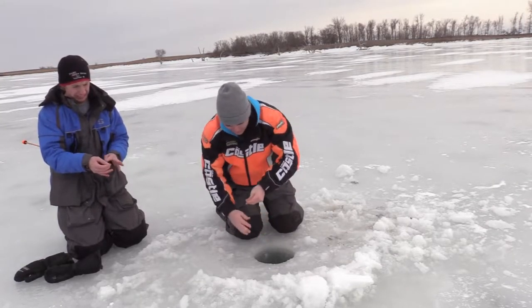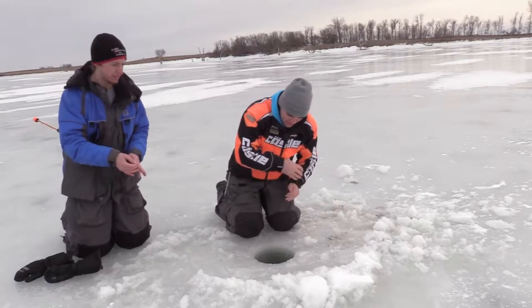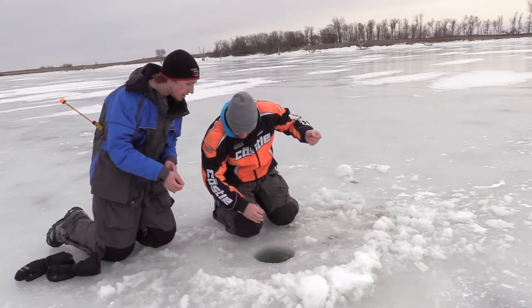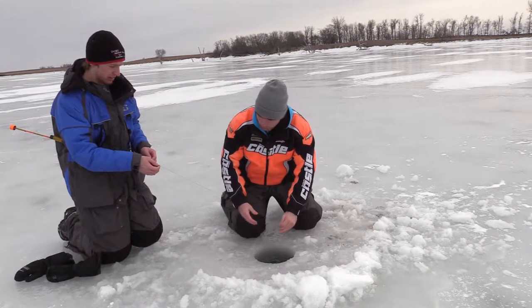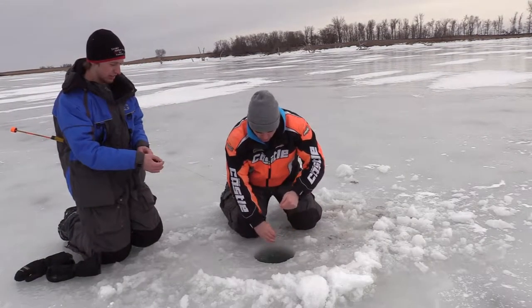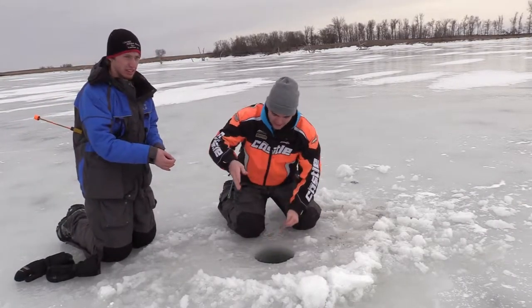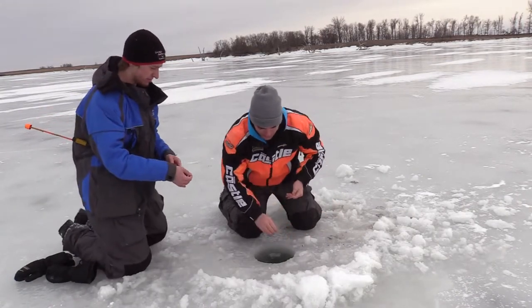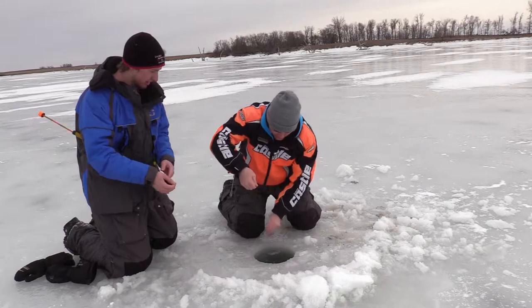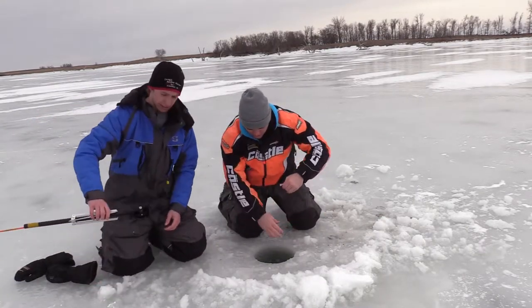There's a lot of weight here. No head shakes as of yet, just got to the bobber. Well, this is a really nice walleye. Got a really, really nice walleye on here. This hole's in about 10 foot of water. Makes sense because there's an overcast. Overcast seems to be key for these midday walleyes. Really nice walleye, Derek.